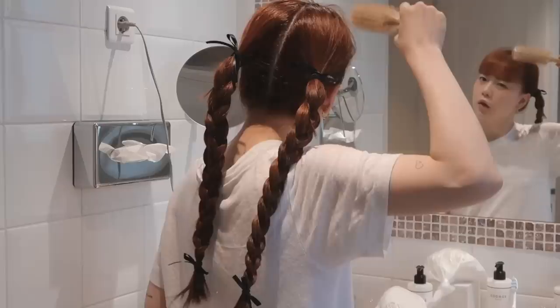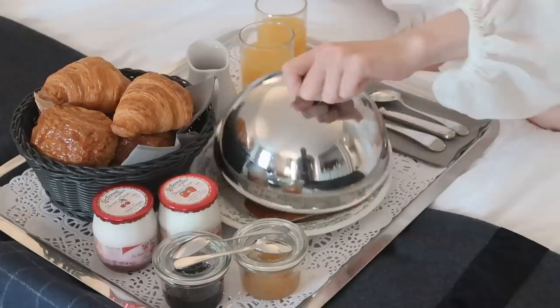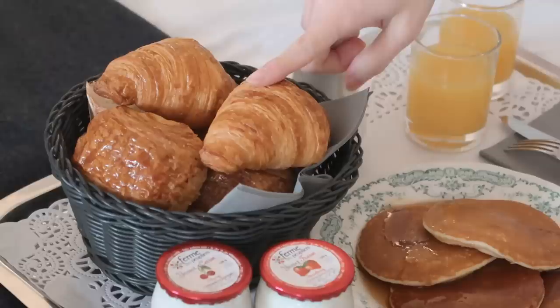Morning sunshine! Looking extra cute today. So how do you feel today? Do you feel more alive than yesterday? I'm feeling way much better. So today we're heading to for sale! Yes! Oh my goodness. Today on the menu we have yogurt and a pancake. Oh my god, yes! Come to my belly! And an orange juice and croissant.